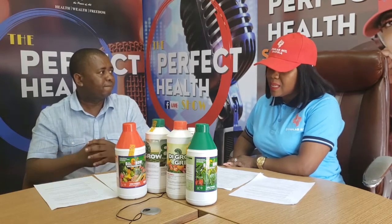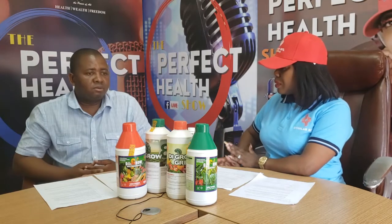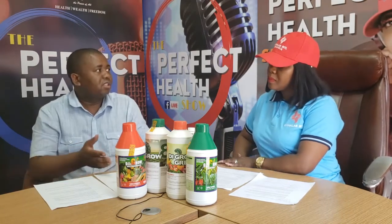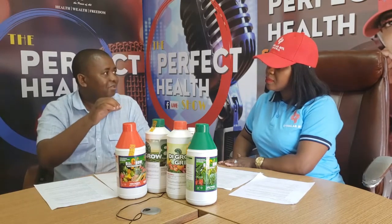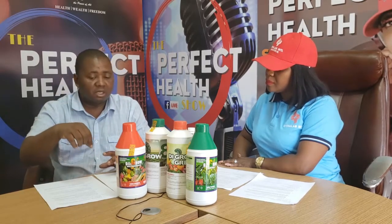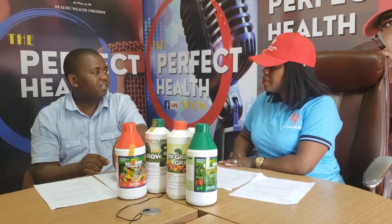Now let's look at the planting and maybe seed rate per hectare. How do we go about it then? Well, planting can be done by directly sowing the seed and then thinning out. That's direct planting. You can plant direct in the field, and thin out. What do you mean when you say thin out? To the correct spacing. Okay.